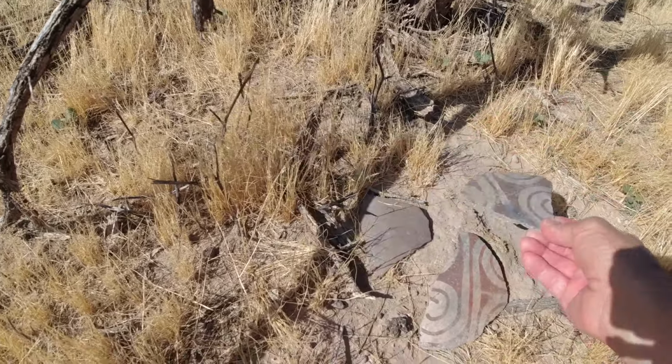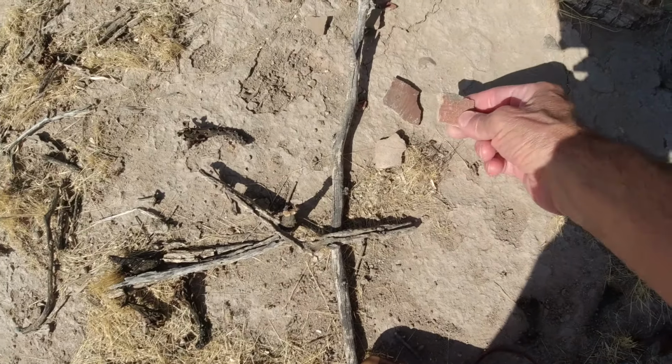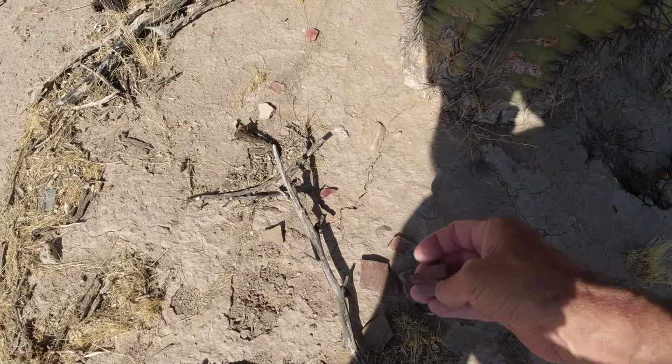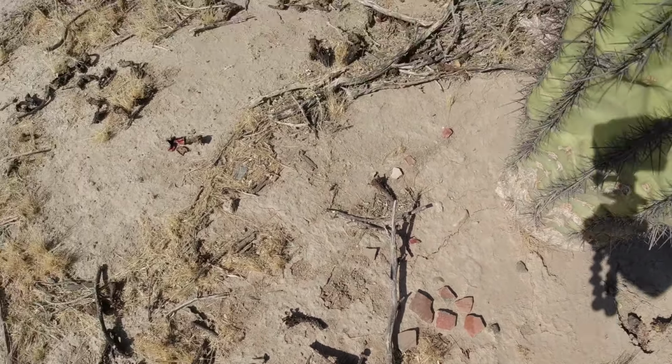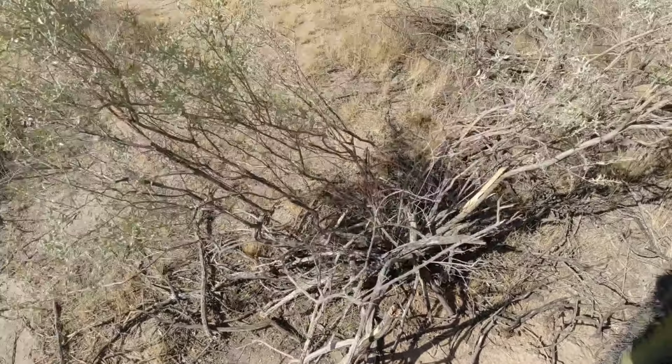There's some pieces here. This one's pretty thick. It's got lines on it. More with lines. It's got a little color on that one. Huh. There's a big piece right here. Way out there's where the mortars are.